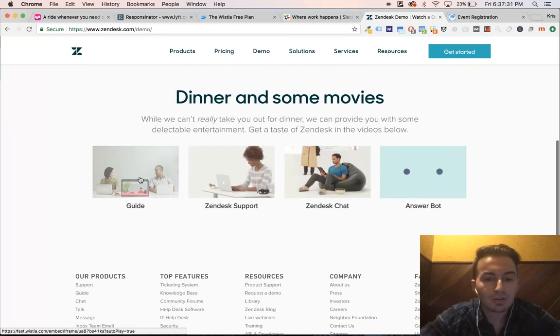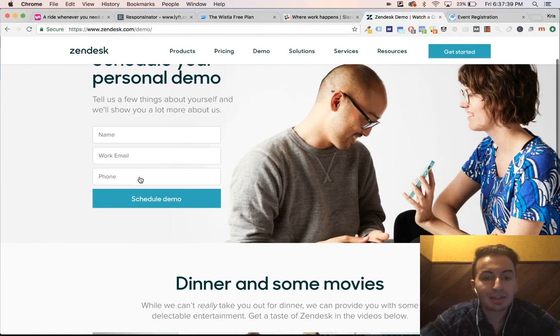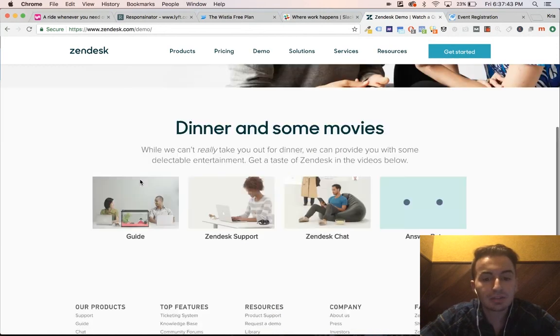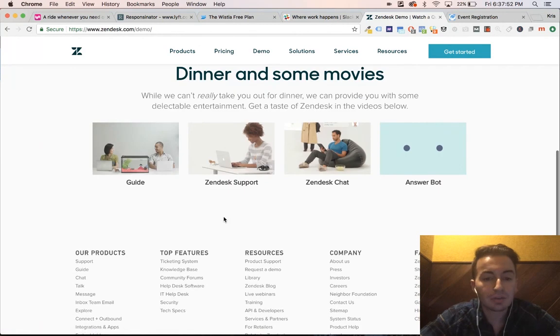So it goes on to give you some more options to click out: guides, Zendesk support, chat, and answer bot. I would like to see a little bit more about what Zendesk does, because I personally don't use Zendesk, and just looking at this landing page, I'm not too sure how they can actually help me or what they actually do specifically. So I would add some icons down here with the specific benefits to using Zendesk.